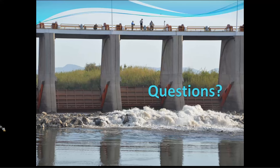Great. Thank you, Eloise. The next question we have, let's go down the list here. The question is, if reliable flows are put into the river, what guarantees that the water stays in the river and is not diverted?